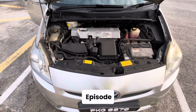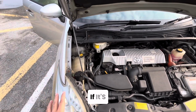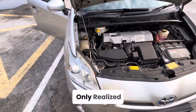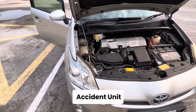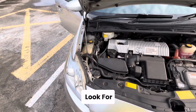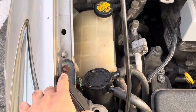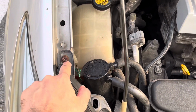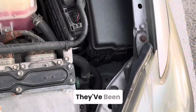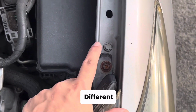In this episode, I'm going to talk about how to tell if a unit has been in an accident or not, because I only realized my unit was an accident unit after a few months of using it. This is what you need to look for. See that? If it's an accident unit, you see the difference? This is rusted. Means that it has already been changed. They have been using a different bolt. That's not the original bolt. See, it's already different.